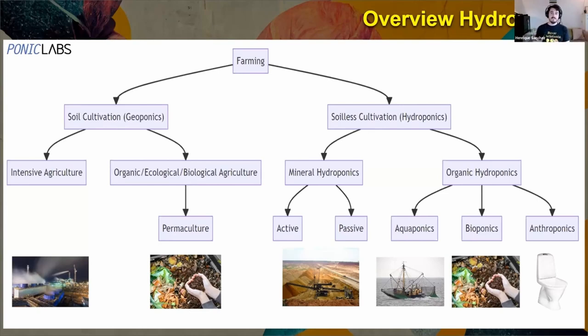Now, I will try to introduce you to the whole world of hydroponics, and it's a big world. Probably when you have heard of hydroponics, you have heard of something called mineral hydroponics. And this is somewhat similar to our conception of intensive agriculture, meaning we also still need to extract non-renewable minerals from the earth. And that is what we supply by mixing with water to the plants. But as you can see, this is also not very sustainable.